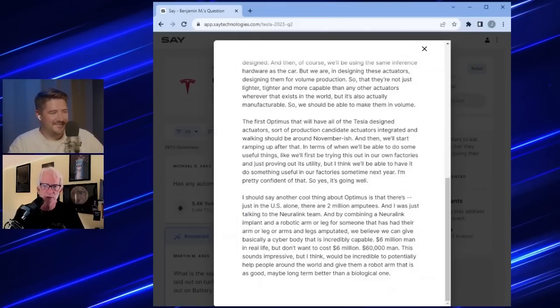Now I don't know if he just pulled that number out because he knows it's not going to be $6 million, as a reference, or whether that's a number they've had in their head for the cost of Optimus, or I guess the value of Optimus, or something like that. So I guess it's just a reference. But once you're able to scale up, there's no reason why you couldn't do that. And that is absolutely incredible.